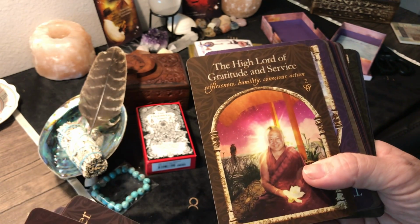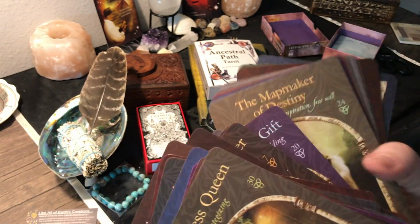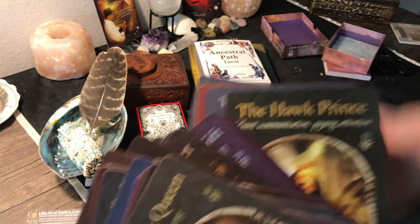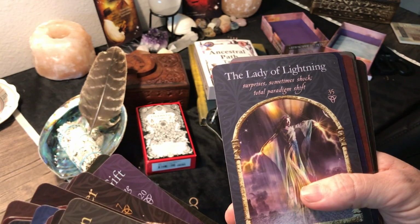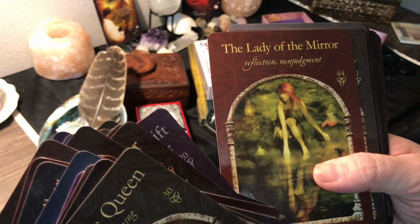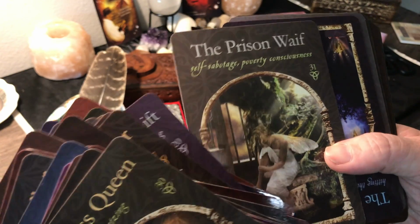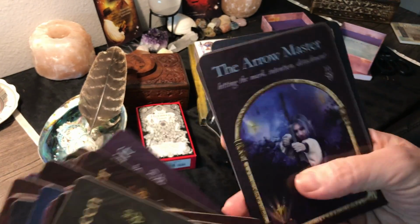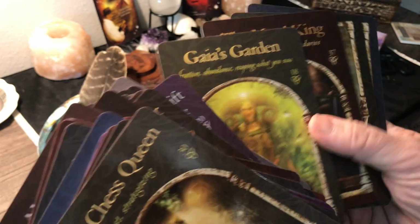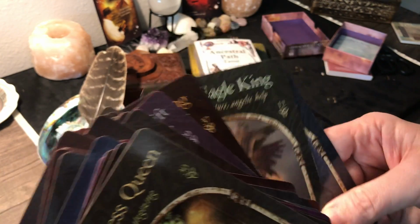The Sun Dancers, the High Lord of Gratitude and Service, Lady of the Gift, Map Maker of Destiny, the Camel Boy, the Hawk Prince, the Lady of Lightning, so beautiful, the Cosmos, oh, love it, the Lady of the Mirror, I can't wait to play with these, the Prison Waif, the Arrow Master, the River Queen, look at her, Gaia's Garden, the Metal King is bomb, looks intense, the Eagle King, and the Rainbow Prince.